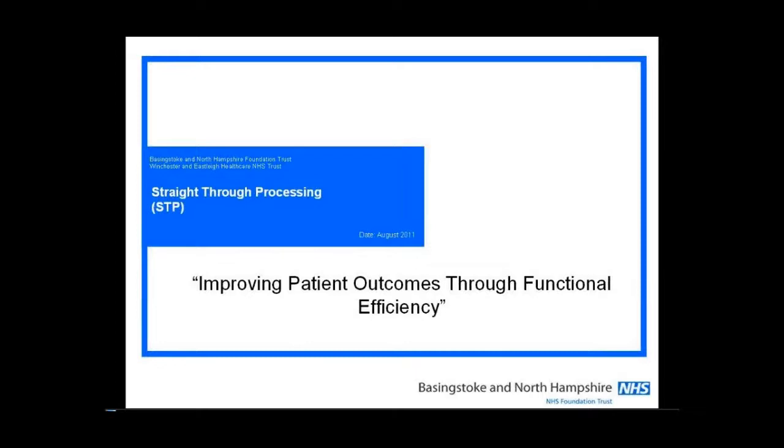Okay, first of all, welcome to everyone. My name is Andy Thomas. I'm the CIO for the Basingstoke Foundation Trust. I've been brought along today mainly to talk about how we use IBM throughout the trust, why we considered buying it, and how we're going to use it to deploy our vision of IT going forward.